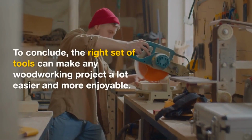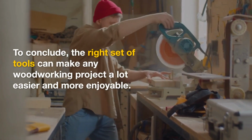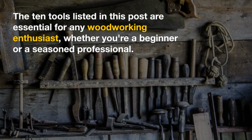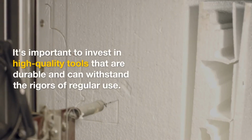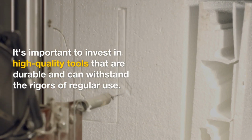This tool is versatile and can be used to cut a variety of materials including wood, metal, and even plastic. Whether you are a professional woodworker or a DIY enthusiast, a miter saw is an indispensable tool that will change your woodworking experience forever. To conclude, the right set of tools can make any woodworking project a lot easier and more enjoyable.